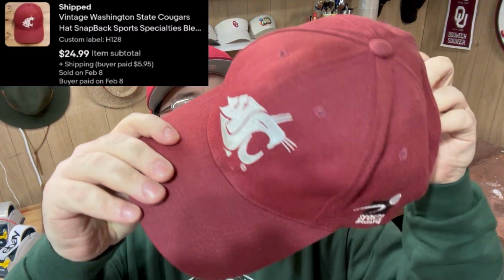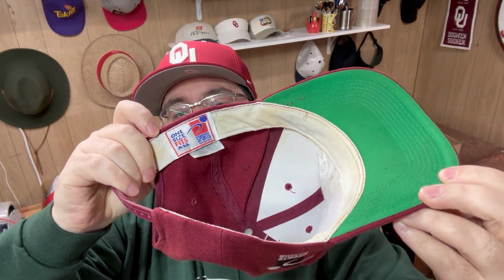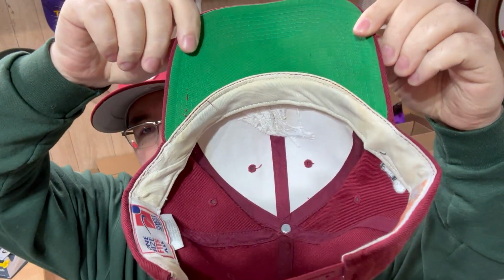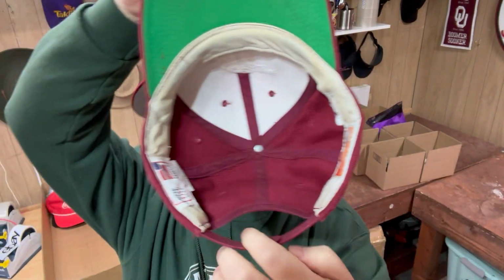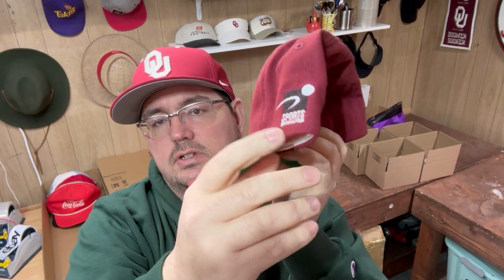Next up was this Washington State Cougars. This was a vintage Sports Specialties. Went out for $35. This will be the second time I've sold this one. I think the first time it was to a reseller that thought they were going to get more for it. But this is around a $30 to $40 Sports Specialties hat right here. Even though it's vintage, it's just kind of the plain logo. And usually the ones that have the hits on the side right here, Sports Specialties, don't go for as much either.